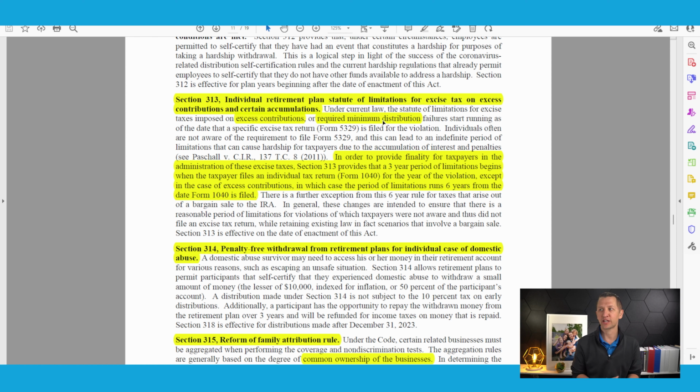So in order to provide financial finality for taxpayers in the administration of these excise taxes, rather than waiting until you file the form, it's saying from the time of your original time that you should have taken the money or you made the overcontribution, it's going to be 3 years from that point. And it's going to go, in which case the period of limitations runs 6 years from the date the 1040 was filed. So that is for the excess contributions, in which case the period will go up to 6 years. Again, it's a hard one because these are things that you usually catch pretty quickly, but for those that don't, they won't get just hammered with all the penalties, unfortunately, by making those excess contributions.